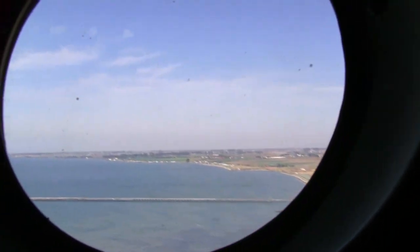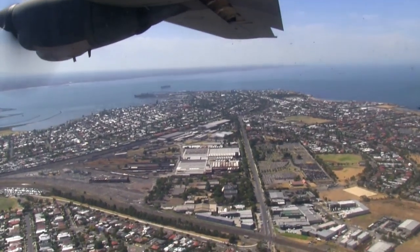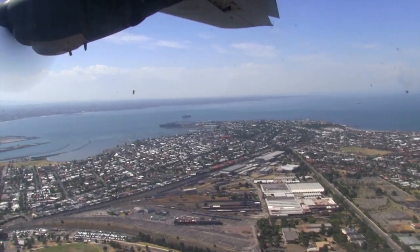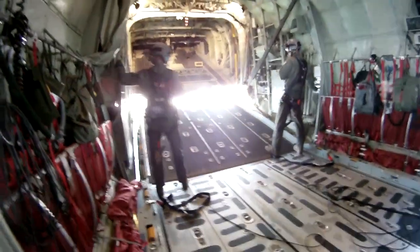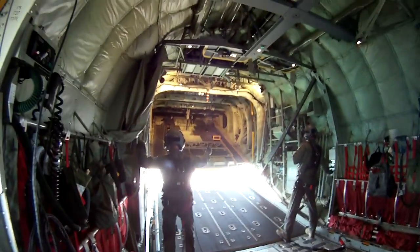Once we got off the ground, we made about a 270-degree turn to the right so that we could make a low pass back over Point Cook and then head northeast towards the city. And then it was time to open the ramp. We'd been briefed to keep our eyes and mouth covered while that took place in case of crud flying about, but as it happened, I didn't really notice any.